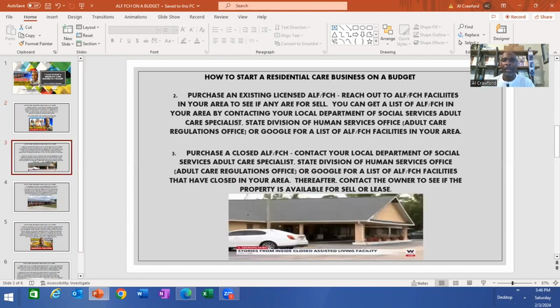Number 2, purchase an existing licensed ALF or FCH. Reach out to ALF and FCH facilities in your area to see if any are for sale. You can get a list of ALFs and FCHs in your area by contacting your local Department of Social Services Adult Care Specialist or your State Division of Human Services, which is your Adult Care Regulation Office, or just Google for a list of ALF or FCH facilities in your area.